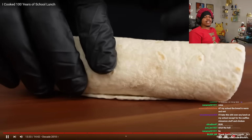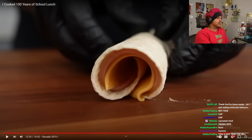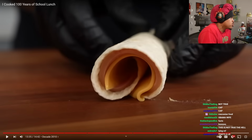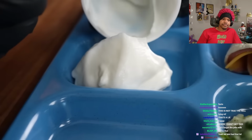Okay. Wraps Okay. were nothing special, just some They tortillas. said 100 years of school. This must not be America. He's not talking about America no more. He's not talking about America no more. Cause this is the decade I went through school lunch. meat, and cheese. So in 2010, school lunches was a simple wrap, salad, yogurt, and water.